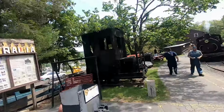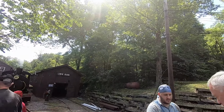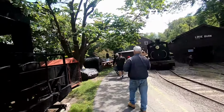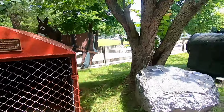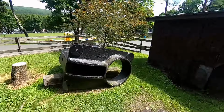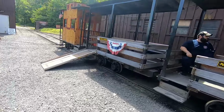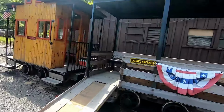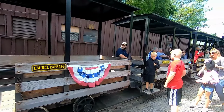Alright, so we just got off the Pioneer Mine Tunnel tour, and now we're about to get on this steam train. Thank you. That's neat. Now this is going to be part 2 of our tour on this train. I got a ramp set up there and everything. Caboose. You sit in the back? I don't know. I'm assuming so. Where do you want to sit?